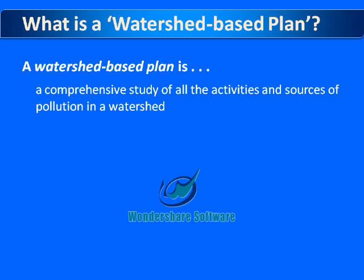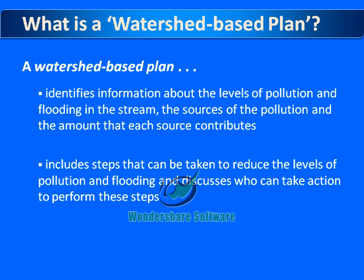Turning now to the topic of watershed planning, let me first describe what a watershed-based plan is. A watershed-based plan is a comprehensive study of all the activities and sources of pollution in a watershed. A watershed-based plan identifies information about the levels of pollution and flooding in the stream, the sources of the pollution, and the amount that each source contributes. The plan also suggests steps that can be taken to reduce the levels of pollution and flooding and discusses who can take action to perform these steps.